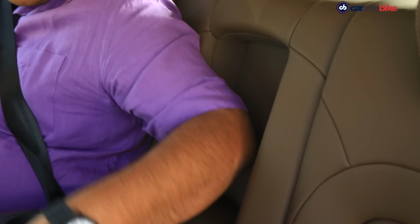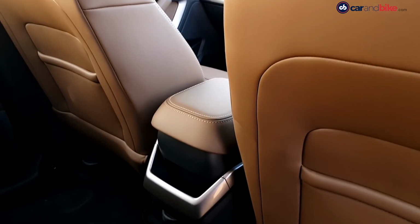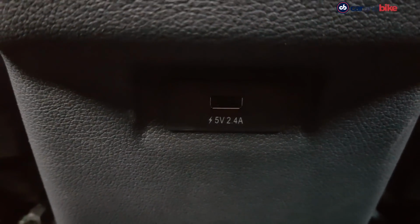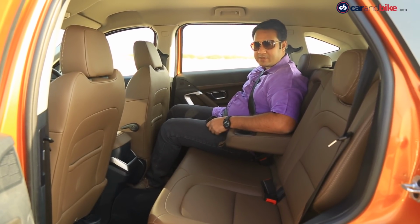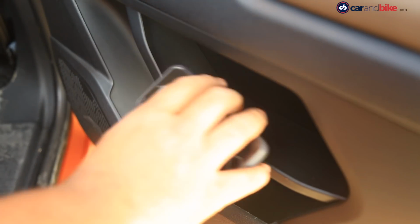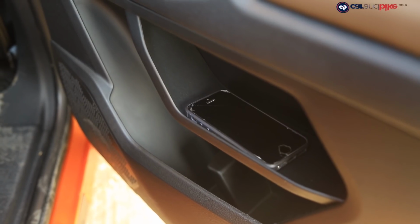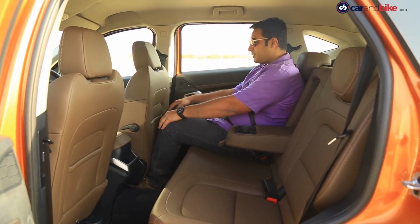I can just clamp down, and there are two cup holders here. And there is space for storage here as well up front. There is one USB port down there. However, what is interesting is that there are two storage spaces right here on my right on the door. One is where you can keep your phone and just place it there, so that even if it rings, you can actually see it, which is extremely interesting. And the other is a bottle holder.